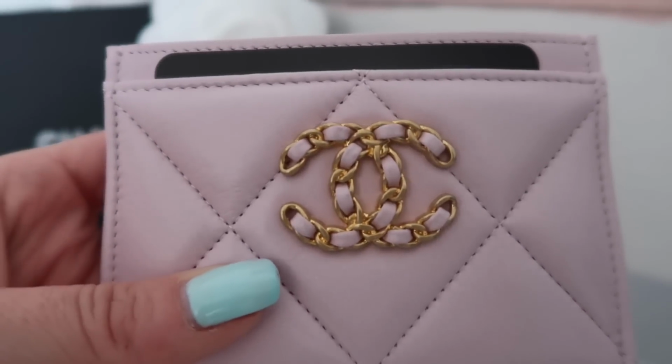Oh my gosh, you guys, this is so pretty. It's so smooth and soft and puffy. This is from the 21S. I don't have anything like this. I just think it's so beautiful how you have the gold logo. I can't get over how soft and smooth this is. So you have one card holder in the front, two card holders on the back, and then there is this separate compartment, and I like it because it feels nice and flexible. I like my card holders to be flexible so that when I put things in it, I can easily access it and get things in and out.